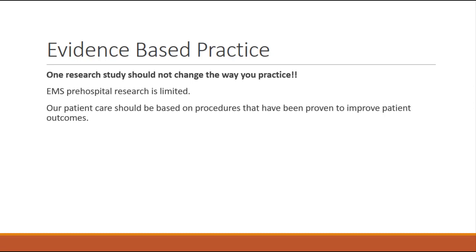Our patient care should be based on procedures that have been proven to improve patient outcomes. So it's important that we base our procedures on things that are shown to improve outcomes, not just maybe things that make us feel good. For example, with paramedics, one hot button, and this has been going on ever since I've been in EMS, is, should paramedics be intubating? And the research is conflicting. There are research studies that show that we probably shouldn't, and there are research studies that show we probably should. So there's really no clear evidence one way or the other. People have opinions, but it's important to show what impact these various procedures, medications, etc., have on actual patient outcomes and try to take the emotion out of it.